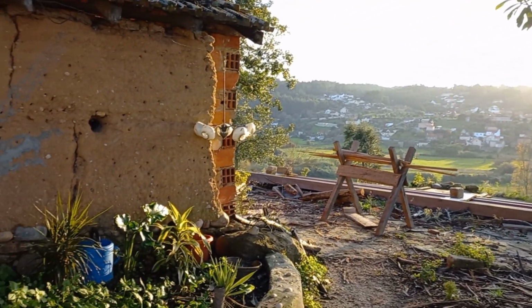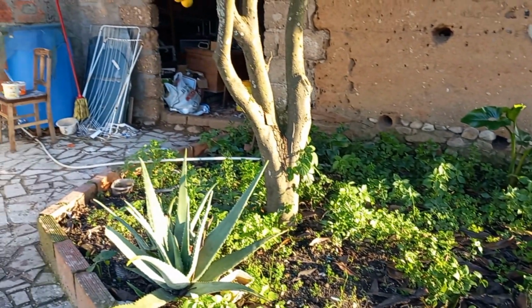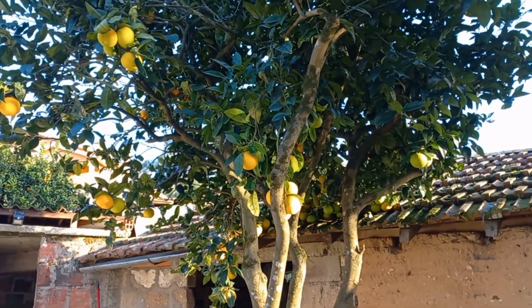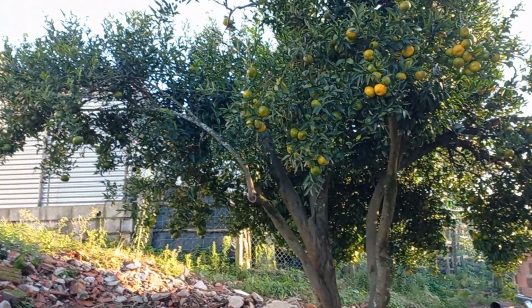It went up to about 22 degrees. And this is what my lady garden looks like. And we have some oranges that are almost ready. And our clementine tree is full of clementines.